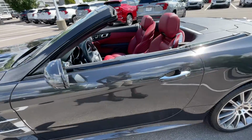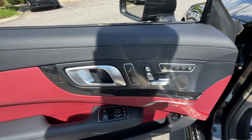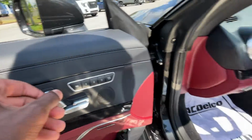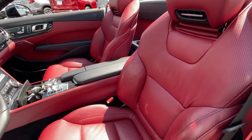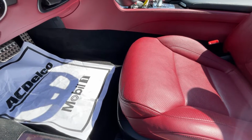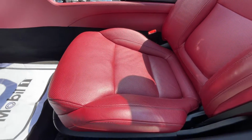Then we have passive keyless entry. And then to the door panel here, we do have memory seating. 3 different settings we can set up here. Just hit the M, hold the number you want to set it to, and then to recall, just click the number. And then we have a power headrest, seat back, and seat bottom here. And then we also have power thigh support as well. It's more of an extender. It extends the whole seat instead of just the front there, but I love how that's set up.